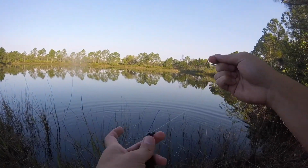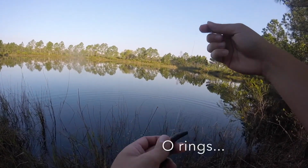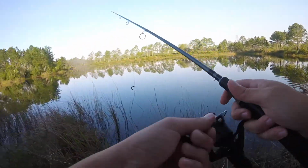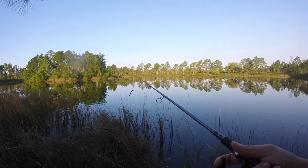By the way, if you're fishing Senkos, I finally went out and bought some O-hooks so that I could stop losing Senkos.